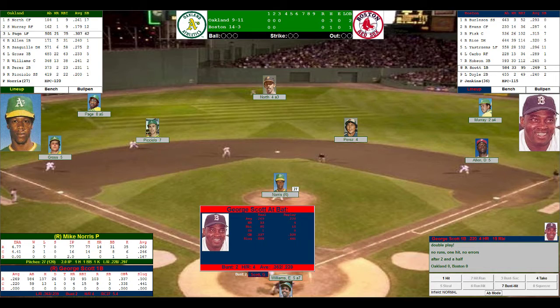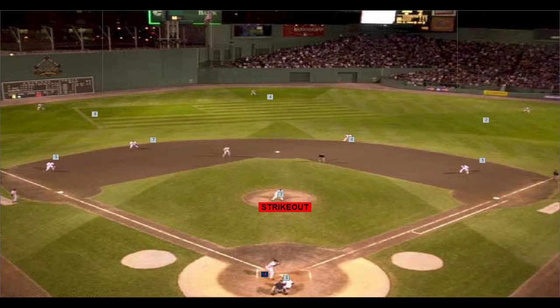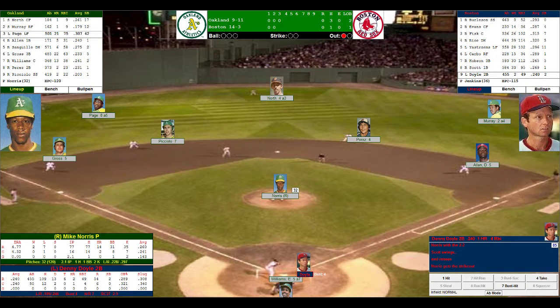George Scott leads it off for the Red Sox in the bottom of the third. Scott hitting .220, 4 home runs, 15 RBIs. He hit .269 in 1977, 33 home runs, 95 RBIs. He struggled somewhat with right-handed pitching, only hit .239. He'll be swinging away. Norris sets and delivers. Strikes out Scott. 1 away.